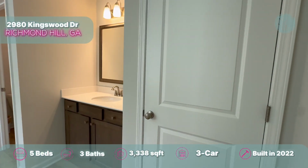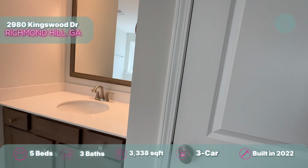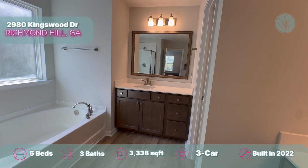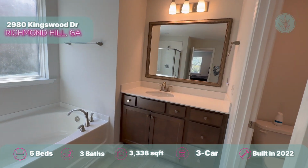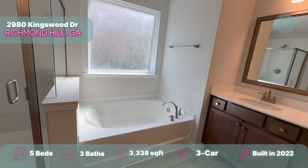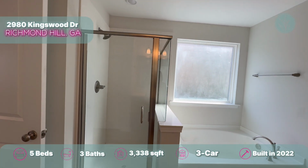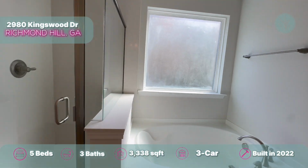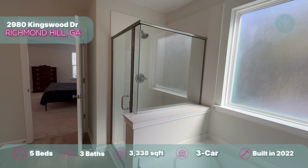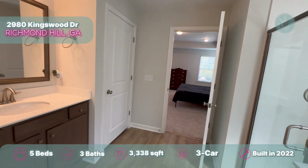And your primary bath. 1 sink here, linen closet, and another sink on the other side with some more counter space. Water closet with a separate door. Large garden tub with a nice window and a good size stand-up shower. Sometimes they're pretty small, but that's a good size. And the same flooring as downstairs, so it carries it through.